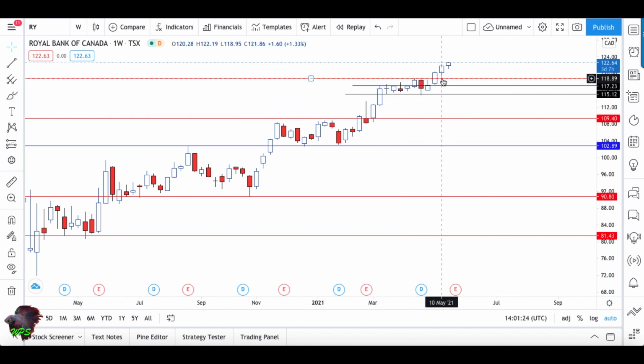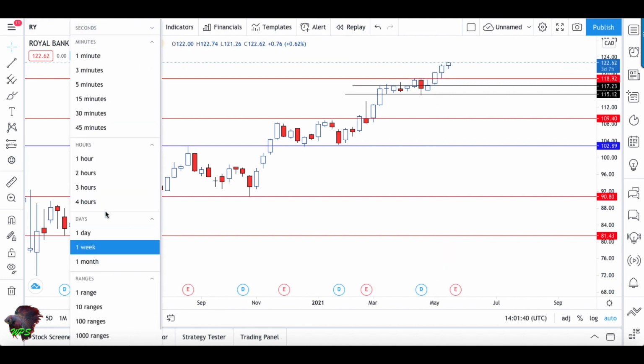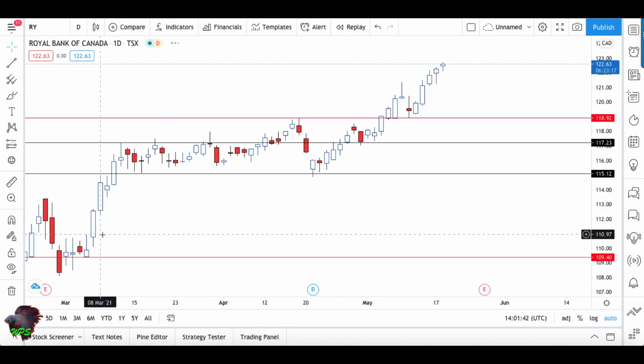Okay, so this is a weekly chart. We are looking at this was a peak. This was a nice peak right here. This was actually a fake out after this consolidation over here, and then the market took off. And after breaking this 118.89, we had a nice continuation in the bullish move. Let's move to the daily chart, and I'll show you how you can take the trade.